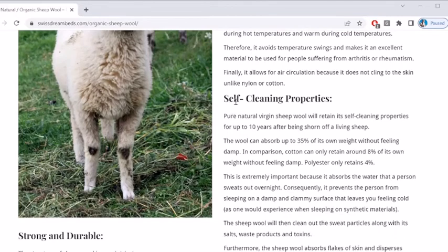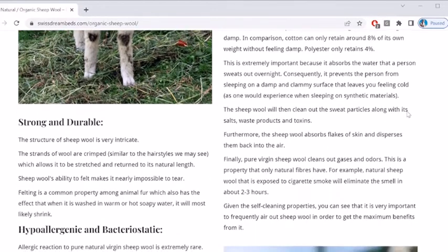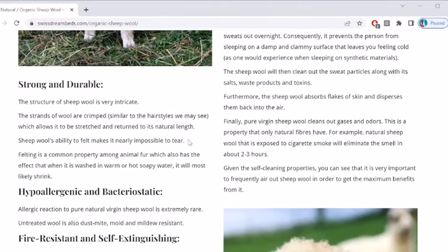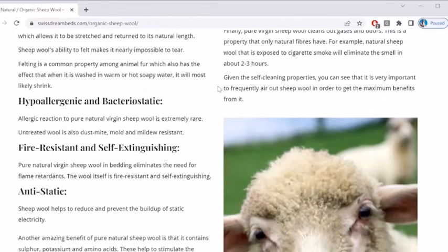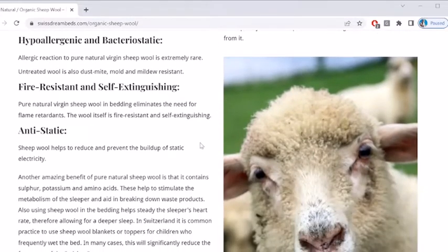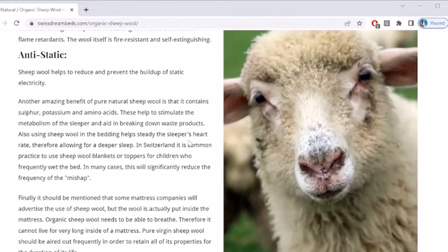Furthermore, this self-cleaning property is still alive in the sheep wool that we offer. Sheep wool again is strong and durable. It is hypoallergenic, bacteriostatic. It is fire resistant and actually self-extinguishing. It is anti-static, which is nice in the wintertime.